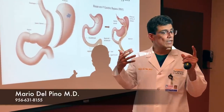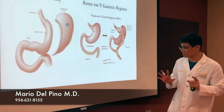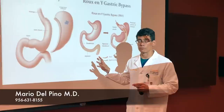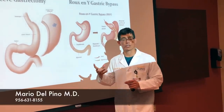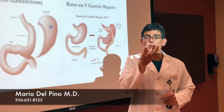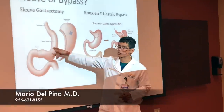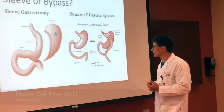Okay. Now, if you're a big meat eater and you like your steak and your fajitas, and you don't want to leave that or put that away, then these operations are really not for you. The same thing can happen with breads, with tortillas. When you eat those things and you chew, it forms like a lump, and when that goes down, you can get stuck. You can get stuck here. Then you feel this pain, this discomfort, and that's really not good.